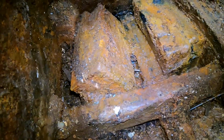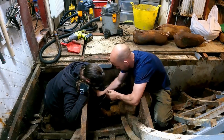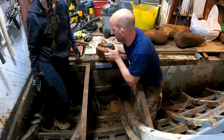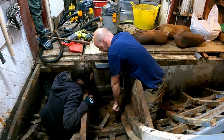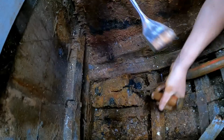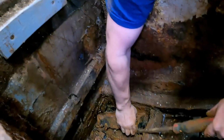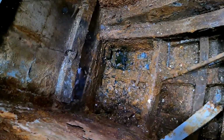Patrick? They're just so awkward. Try and put the... Splits that way. Cool. Now, ballast free. Time to tidy up.